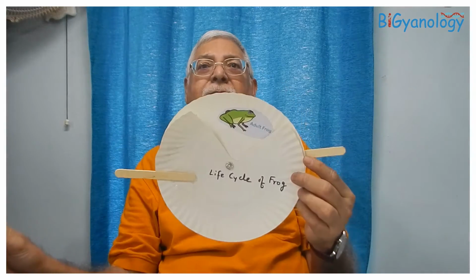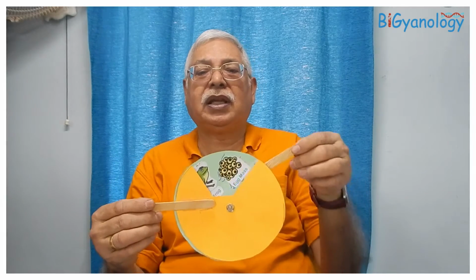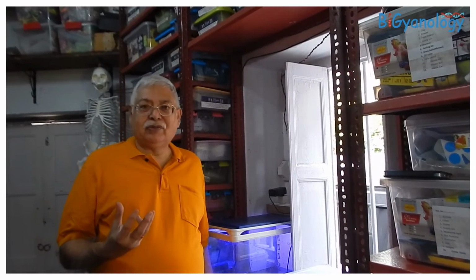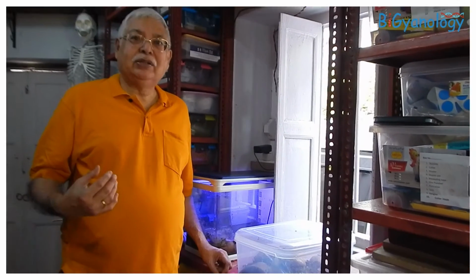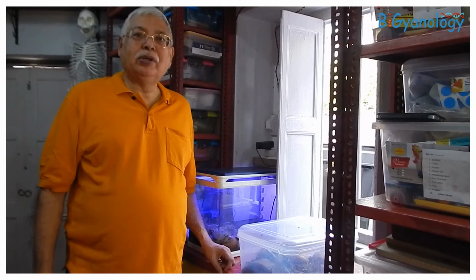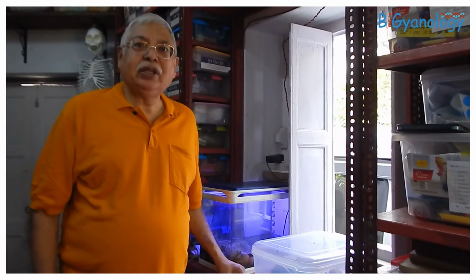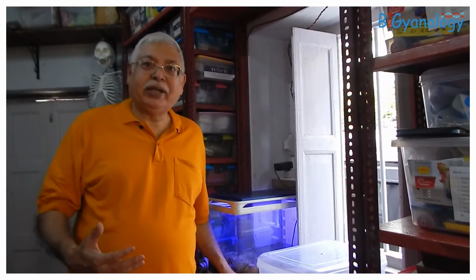If you don't get two paper plates, you can also use two different chart papers and use this as well. So that's the same thing. I kept them outside in a cup of water with tailed tadpoles. Within hours, they came out of it and became toads and were sitting with their tail, which was decreasing hour by hour. Within 24 hours, the whole tail is absorbed inside their body.